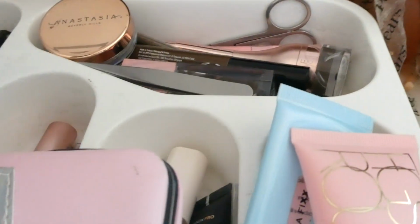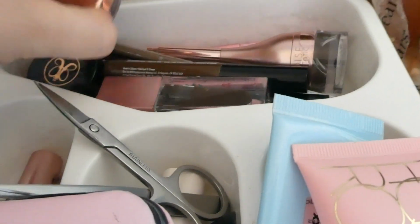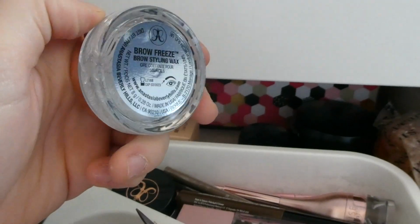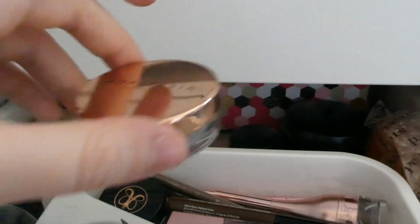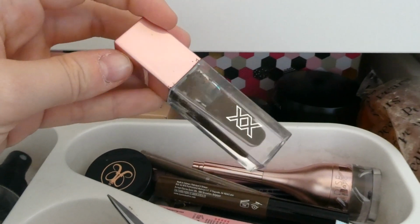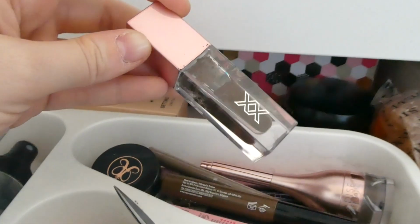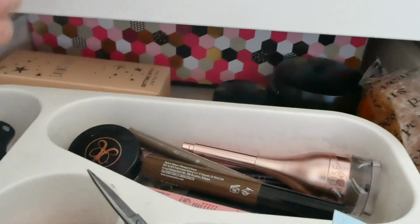And then in here I have makeup tools and stuff, like tweezers and scissors. They're obviously all going to stay. This is the ABH brow freeze. I've tried this a lot, and some days I love it, some days I hate it, so I don't know, we'll just see. I'll keep it for now. This brow gel, I don't know what to do with this because it's so dark, but it's actually kind of nice to just wear on its own sometimes, so I guess I'll keep it for now.